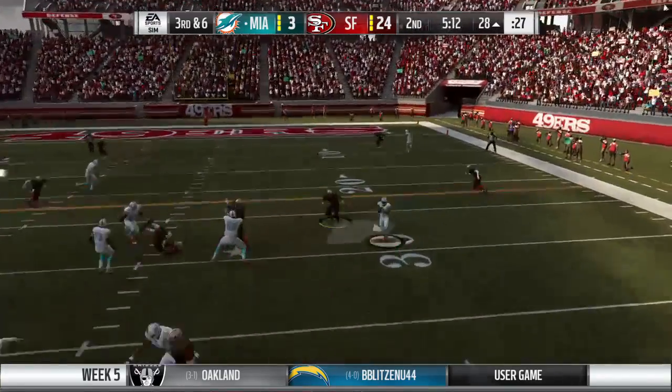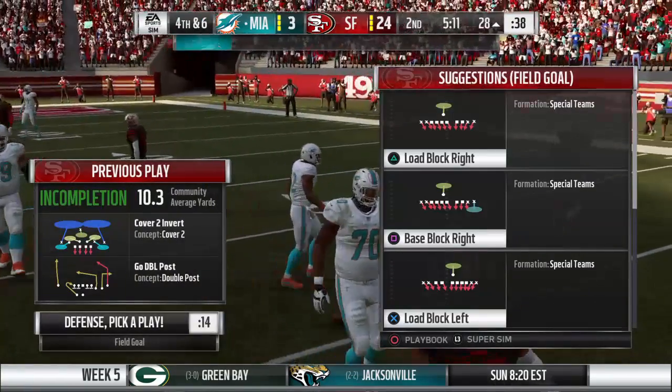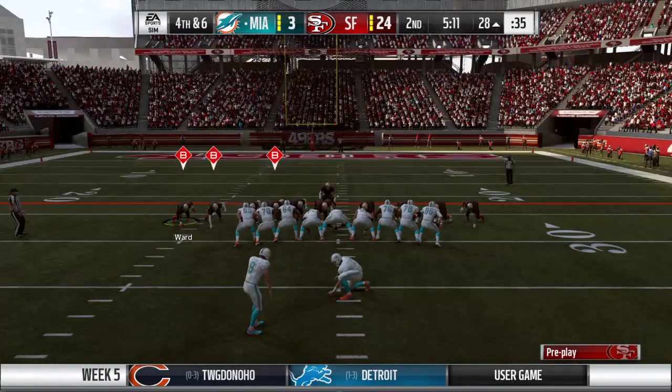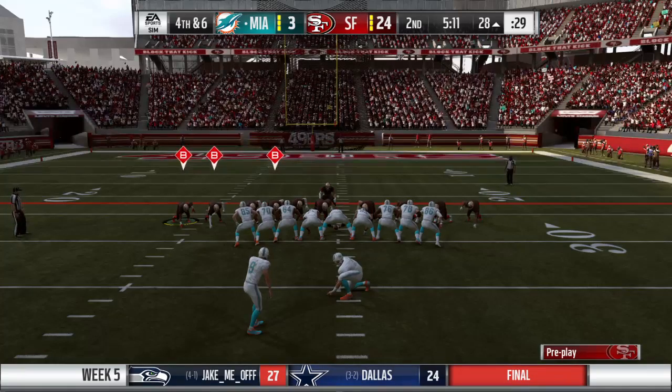Again, Tannehill. And he couldn't hang on to it through the contact. Incomplete. Didn't have a receiver open downfield, and as it turned out, couldn't even find his outlet man because of the coverage. It was way too tight, unable to find anyone open.